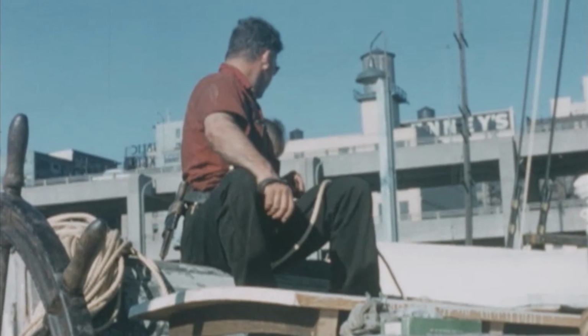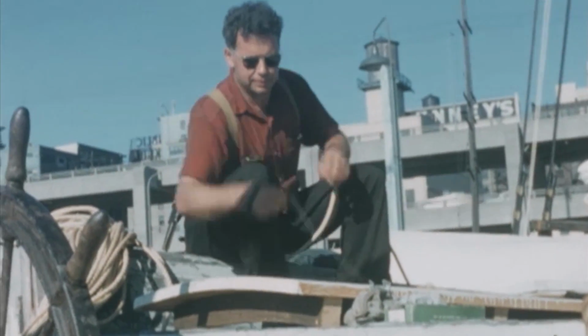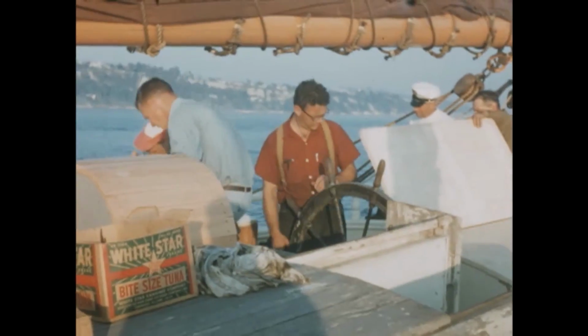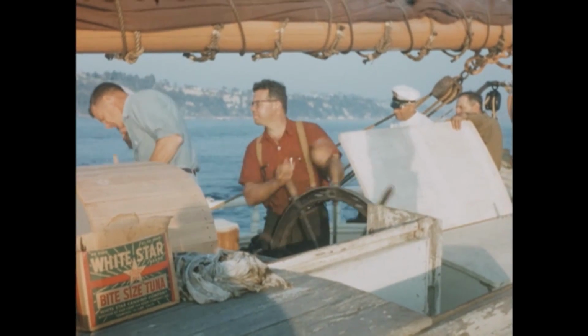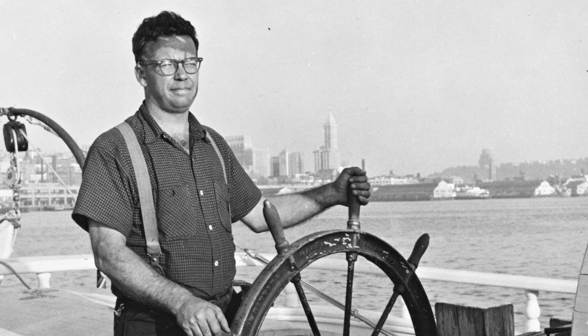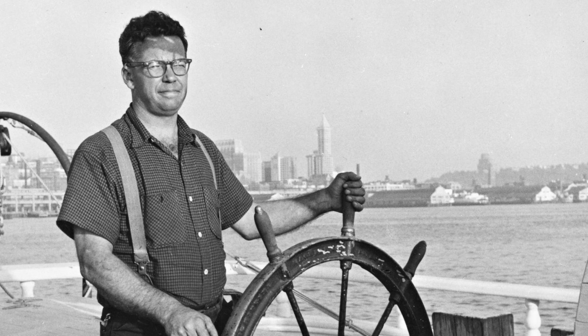Carl Quartum was a chicken farmer from Petaluma, as he always liked to say, and loved ships. I guess he saw how sailing ships were just disappearing. Starting with a collection of model ships and sailing artifacts, Quartum founded the San Francisco Maritime Museum in 1951.